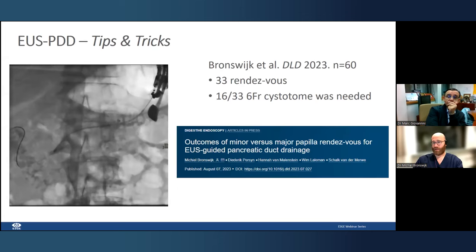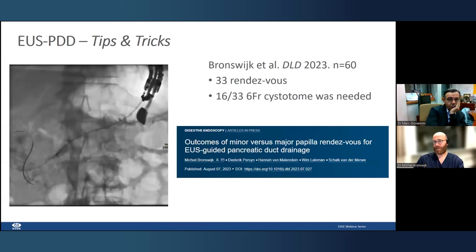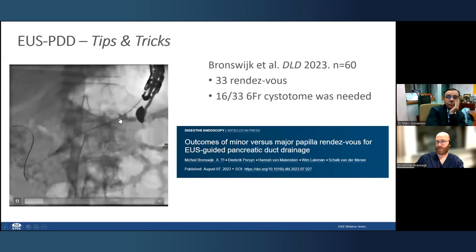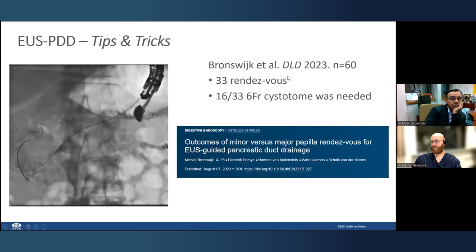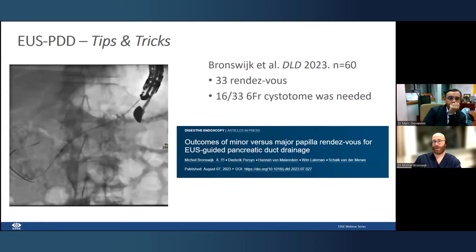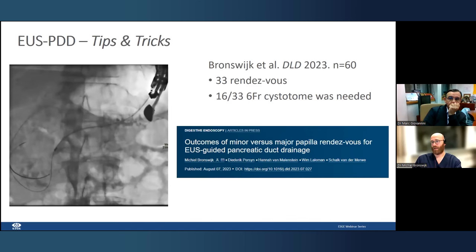Another issue we often address is the fact that attempting rendezvous with just a guide wire is really difficult. So in most of these cases, we advance a cystotome through the gastric wall, and then in the PD, we use it more or less as a diagnostic catheter. And what we see in our own retrospective data is that in half of our successful rendezvous, a cystotome was required to get through the papilla. So using the guide wire alone will not, in many cases, lead to a successful rendezvous. You need something more, like a diagnostic catheter or a cystotome.